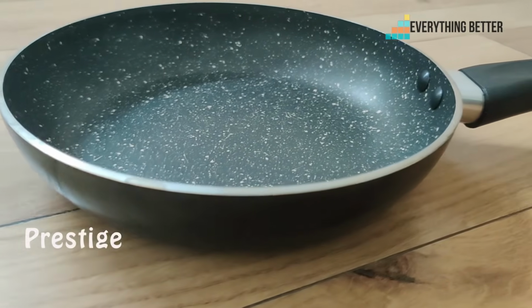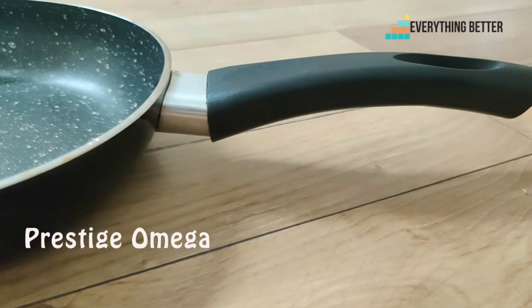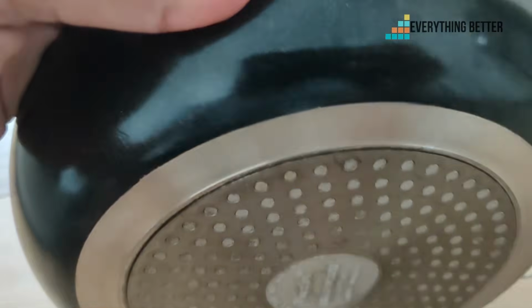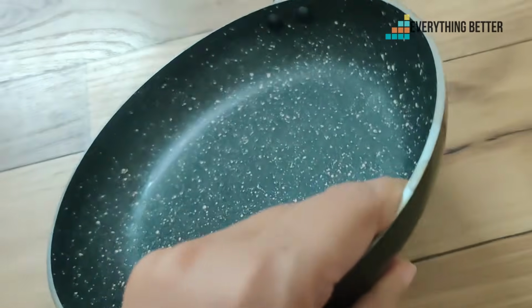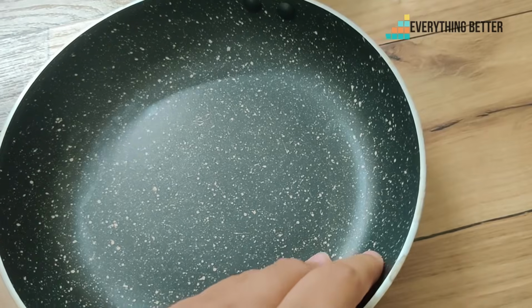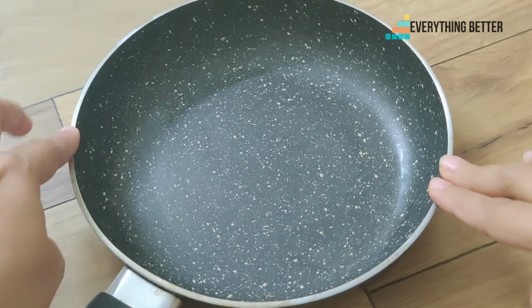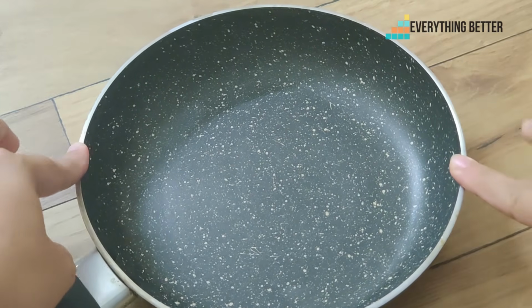Prestige Omega is yet another budget-friendly option we tried. It has a high user rating too. Comparatively, its body is thinner, making it prone to bulging at center. From our experience, we have seen that the non-stick coating tends to flake off within 1 or 2 years of use. Being thin, it has a high tendency to overheat quickly too.